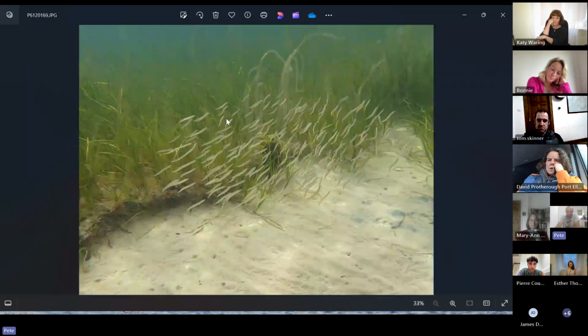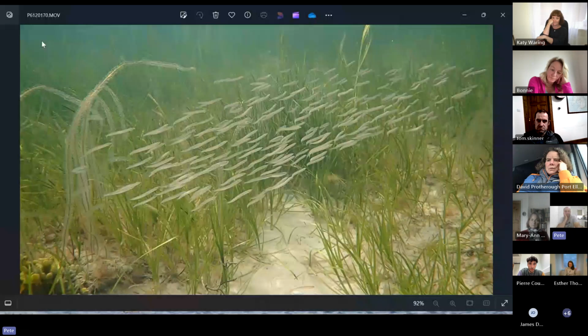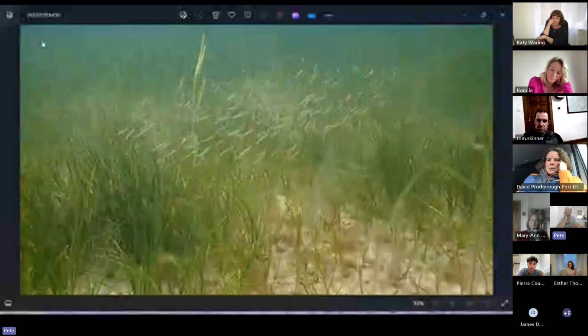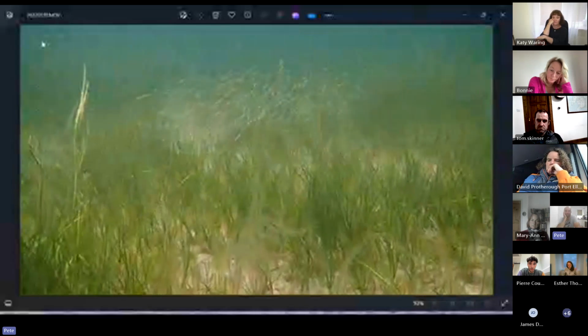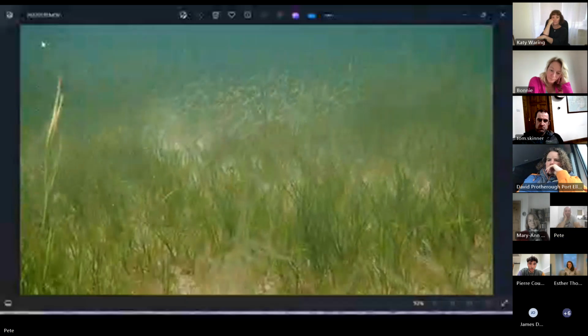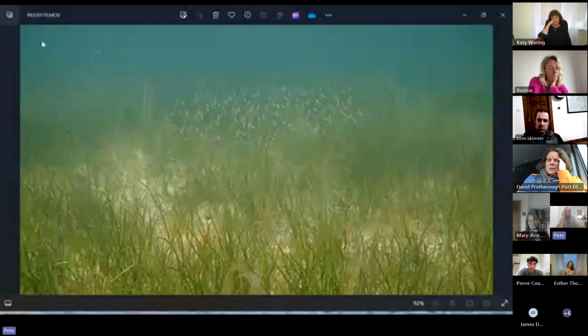Yeah, this was yesterday. I should say I gambled on staying a bit longer, and I got one good day of weather yesterday, which for me made it worth it. But yeah, we were battling the elements most of the time. But yeah, it's a big shoal of sand eels, and where they like to hang out is in seagrass.